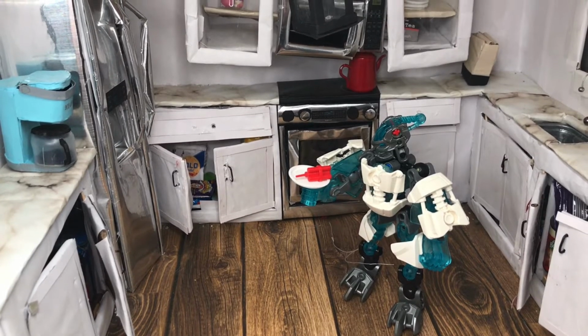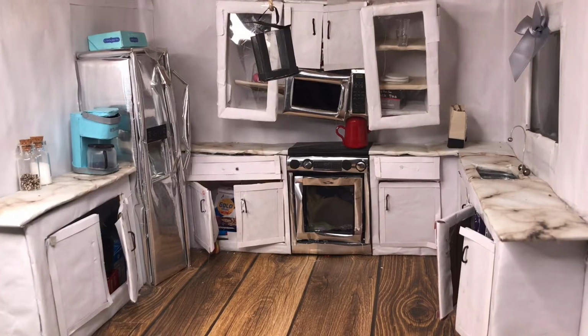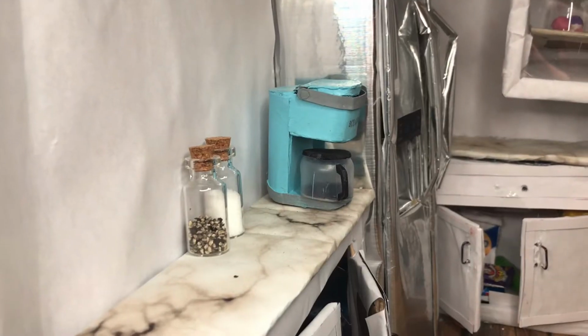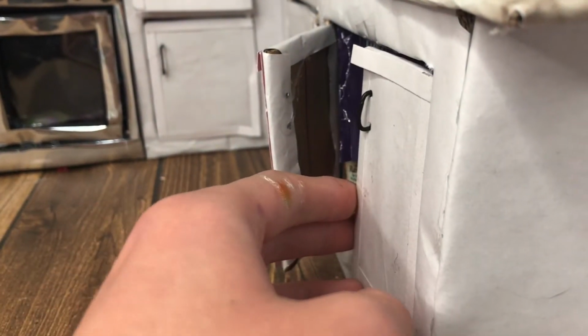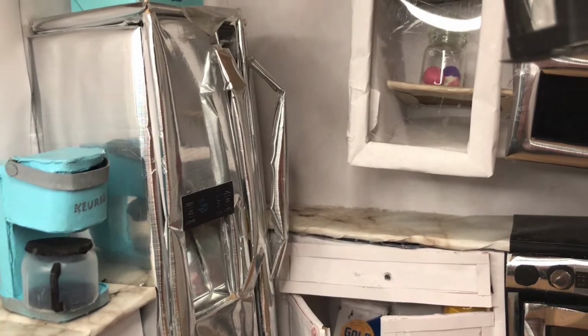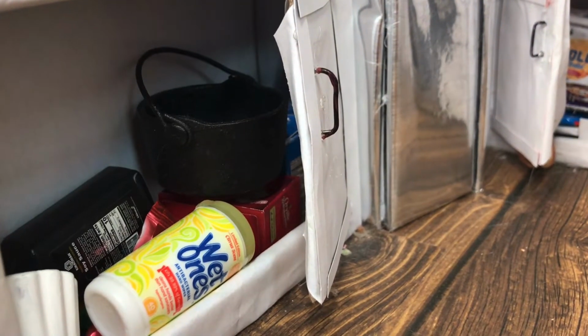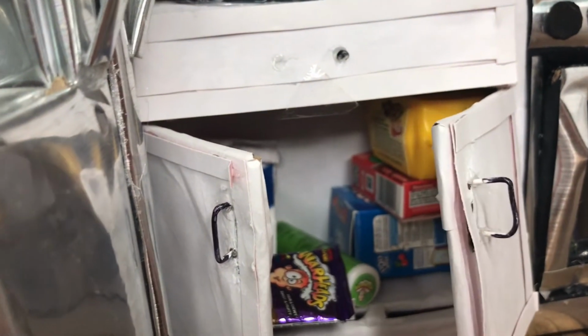This room is Lilovette's kitchen, and hey Icicle, you don't live here. This isn't my favorite room. I do like the marble counter and the details that are here, and the cabinets do open. It has a wooden floor, and back here is the fridge with a water compartment. I kind of just store all the mini brands and stuff inside their cabinets. Let's just say they like snacks.